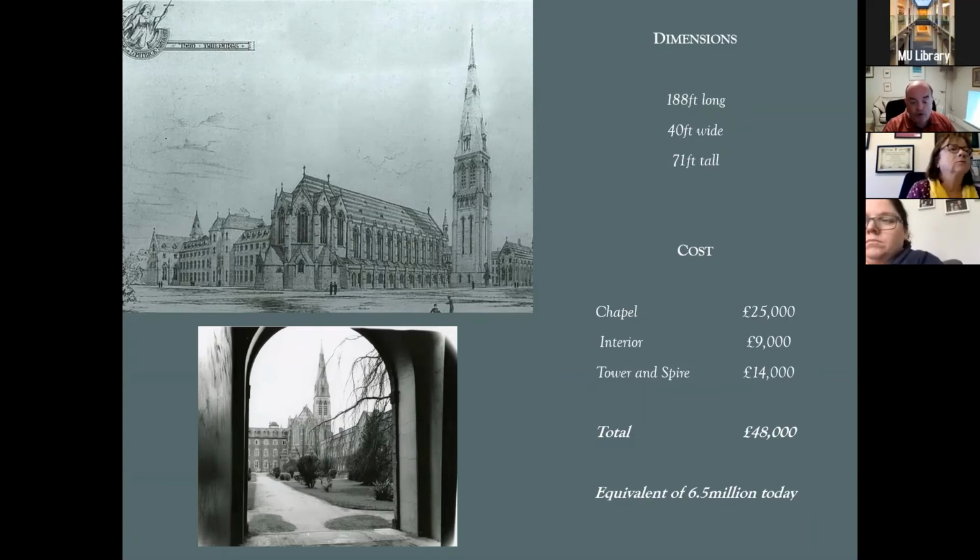It cost 25,000. That's what they were told they could spend, and that's what they did. The interiors cost 9,000, which is phenomenal when you think about it. And then the tower and spire, 14,000. So a total of somewhere around 6.5 million. Actually, people would put it at a lot higher than that, somewhere between 20 and 25 million in today's money.